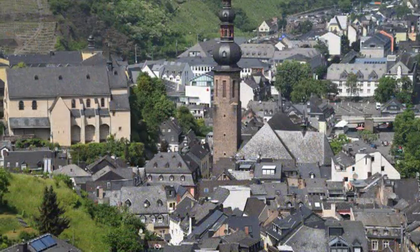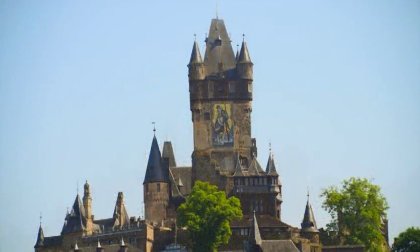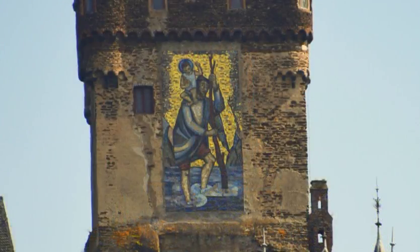Why am I up here? Because the next thing we're going to do is look at this beautiful castle coming up right here. The name of this castle is Reichsburg Castle, the cream of the Moselle River. This mosaic on the tower caught my attention. I gave it a real good close-up. This mosaic depicts St. Christopher helping the little boy cross the waterway.